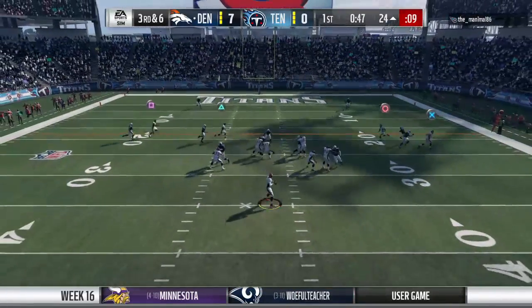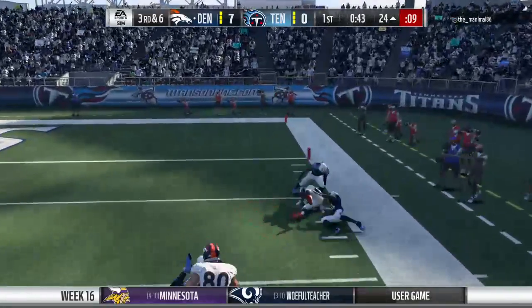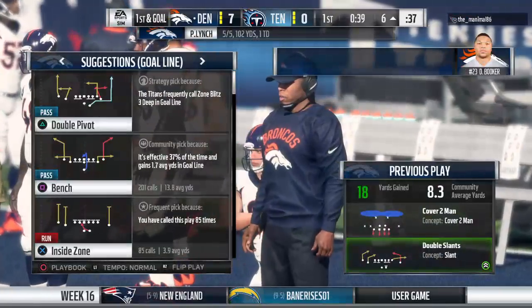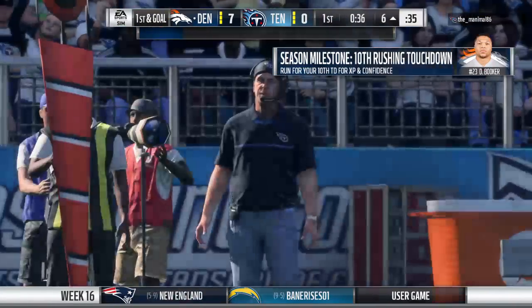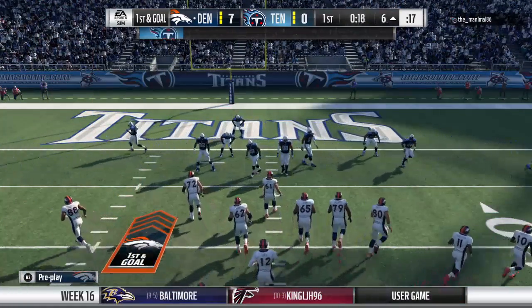To throw on third down, Lynch. Open man is Henderson. That's complete. And he gets the first down yardage he needs before he's brought down at the 6. They're able to convert on third down, and that sets up a first and goal. And now the offense operates in the red zone.